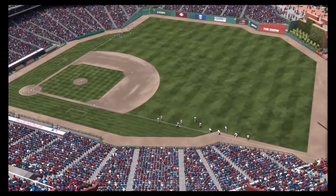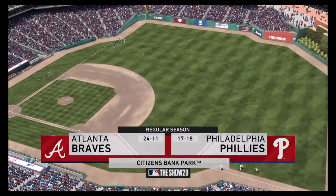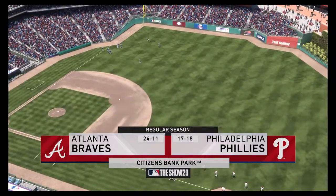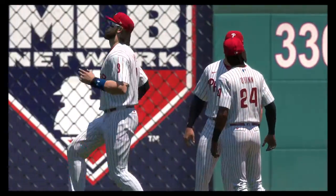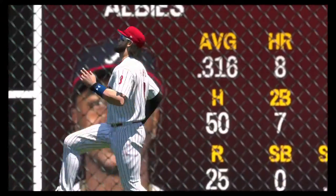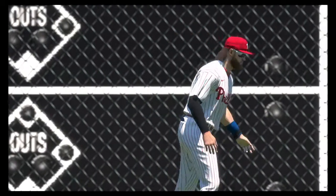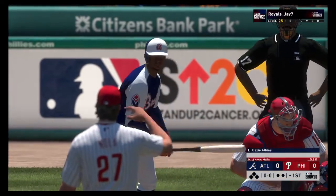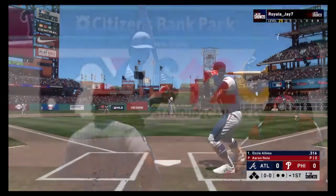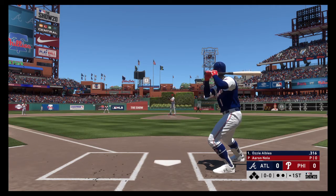MLB The Show's coverage of Major League Baseball is on the air. Today we've got a good matchup ahead between the Atlanta Braves and the Philadelphia Phillies. So up steps Ozzie Albies, and we are ready for some daytime baseball. Here comes the first pitch.